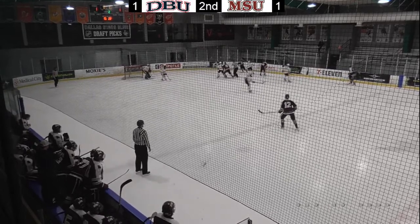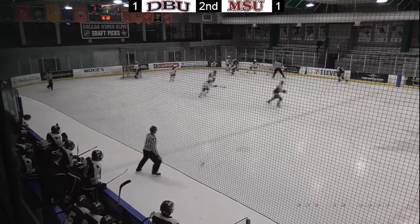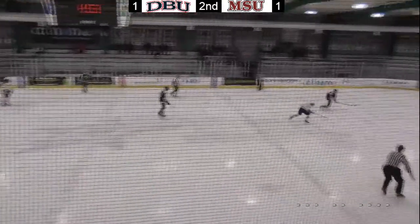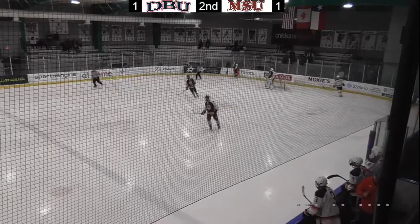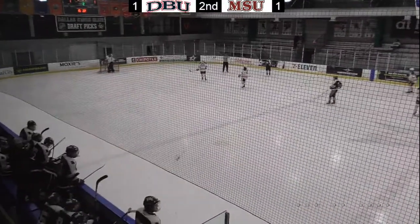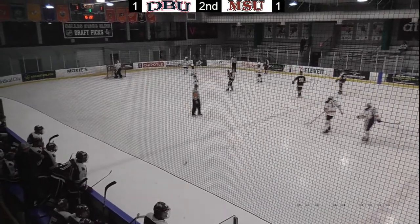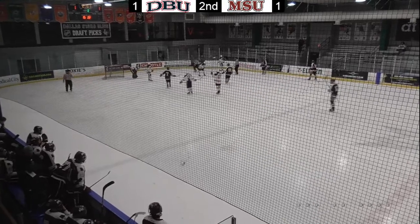And this time DBU comes away with it, but that's quickly changed possessions back to Missouri State. Poked away by DBU, and they're able to send it down low all the way into the MSU zone, and that will be an icing against DBU. Two minutes and 1 second remaining in the second period.